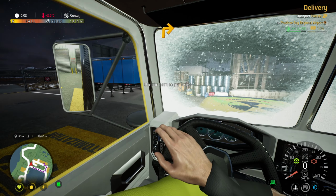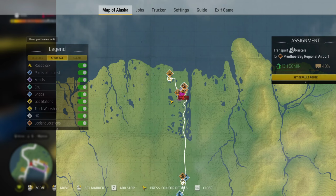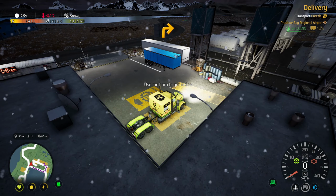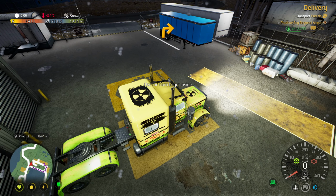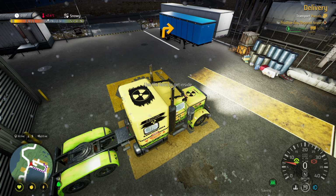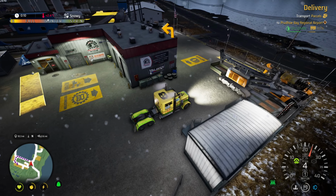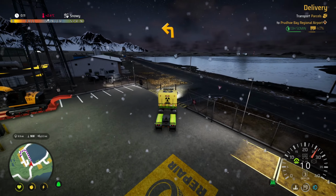Okay, so we are out, and where is my trailer? Is my trailer still here? Is this my trailer? I am not sure. Let's have a look. Unless my trailer is at the location. So I'm still driving the Class 3 truck. I'm not sure if that is my trailer or not. Cannot remember. And I'm still sleepy.